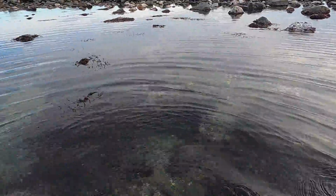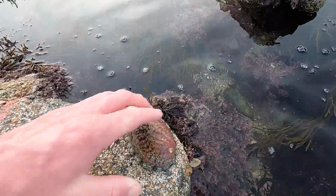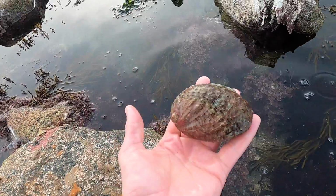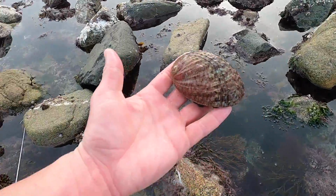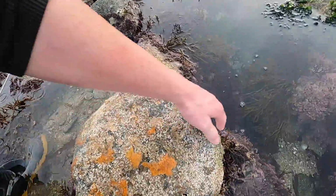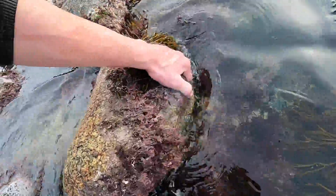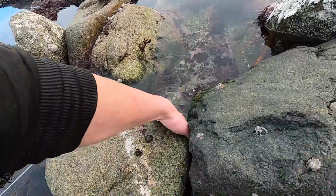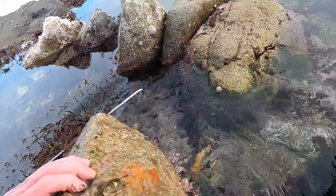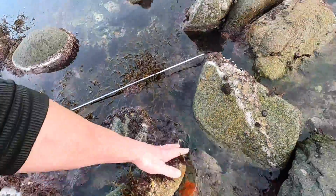There seems to be a few ormers around here, so I'm just going to work in this little area and just see how we get on. Look at that for a chunk. That is a beauty. Lovely thick ormer, that one. That's a beauty of an ormer. And I was just about to pack up and go home. I'm going to be looking around here a little bit more now. There's a lot of boulders that haven't been lifted by the looks of it. So we will see if we can find any more.